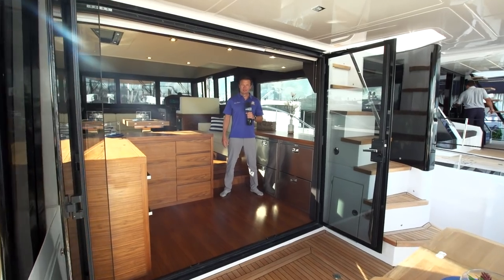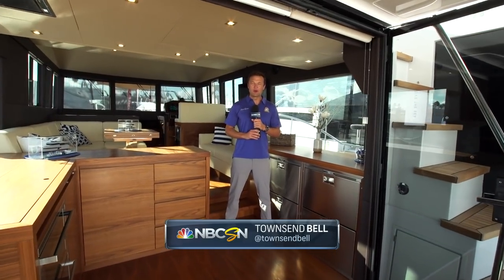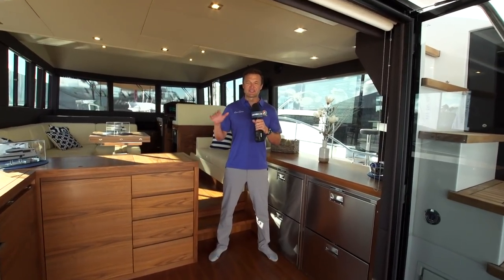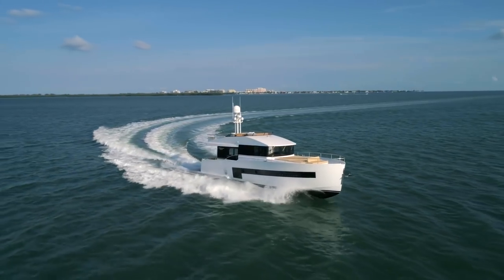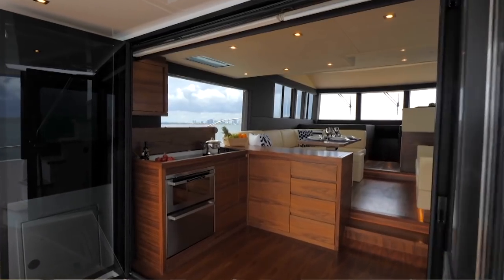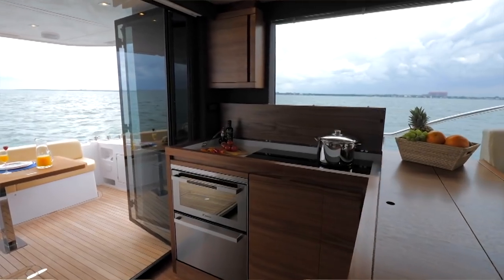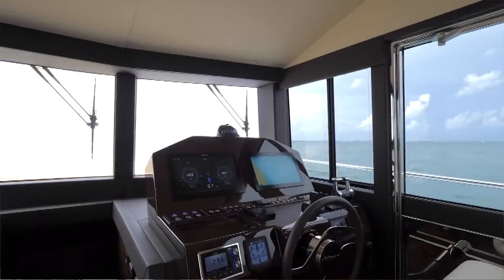Hey, T-Bell, get us going. Well, Lee, it's an all-new show, and what better way to kick things off than with an all-new brand here to the U.S. This is Sundeck and their 580, the U.S. premiere. It's the big vertical rise in the windshield up front that creates this terrific space inside. You flow right from the galley aft, straight into the salon area, and then further up the lower helm station.